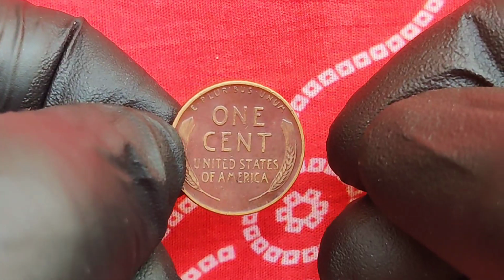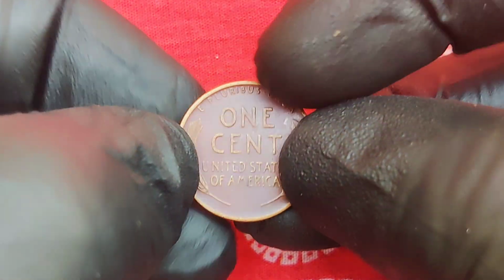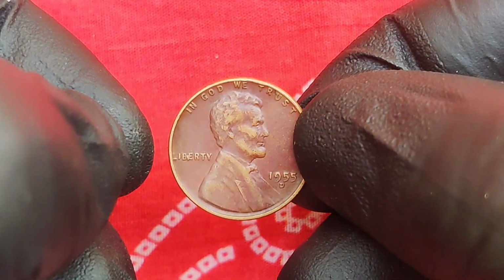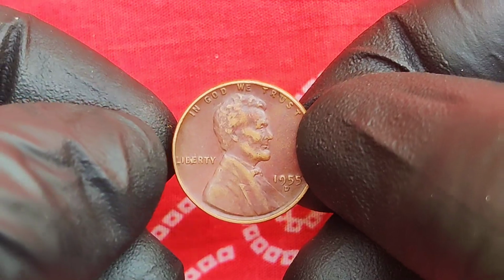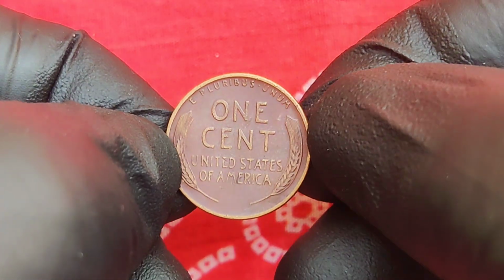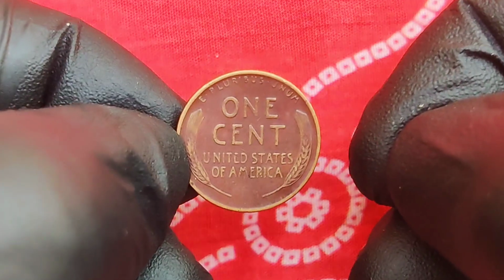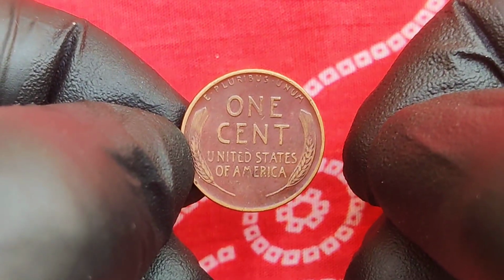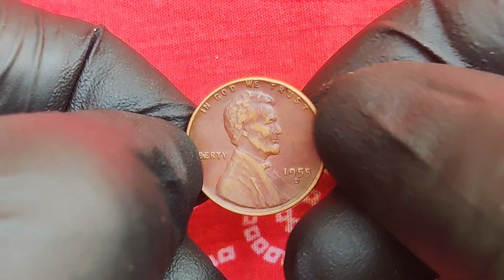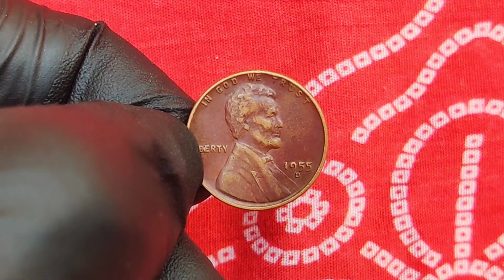For those hunting this legendary 1955 with D, pay attention to the surface texture. That's where the magic lives. Under soft light, look for natural, even gray toning, with subtle metallic waves instead of flat brown oxidation. The D mint mark must be sharp and precisely aligned under the date. Any doubling or fading lowers its authenticity. And remember, never polish, never clean, and never store it carelessly. Let it rest naturally in a dry capsule. Every untouched decade adds new depth to its beauty and new digits to its value.